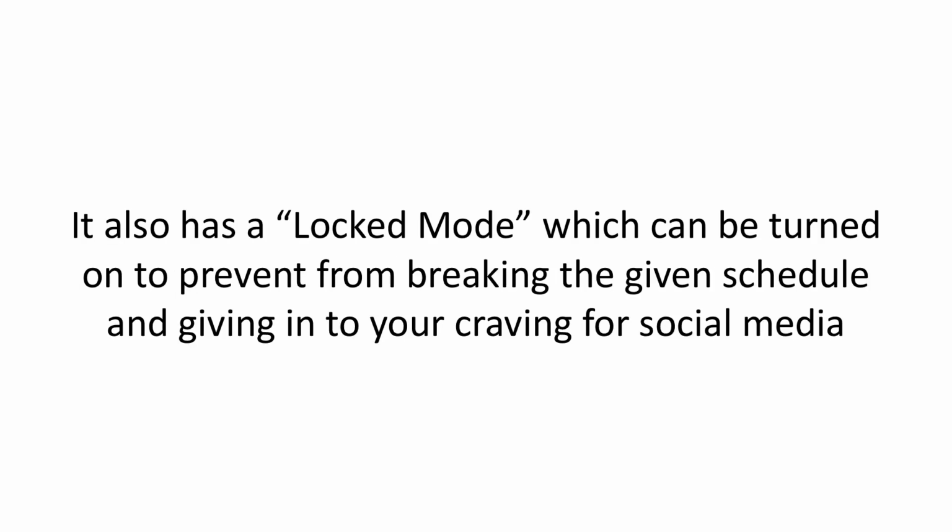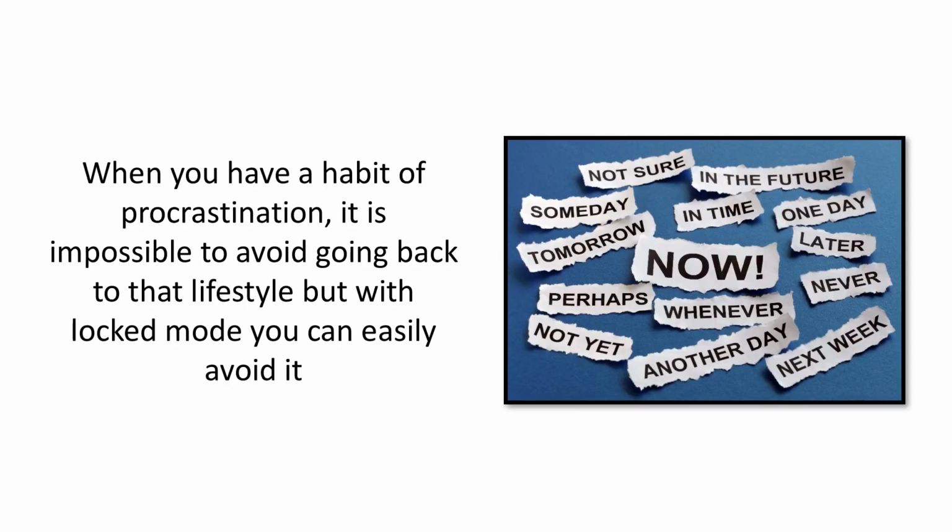It also has a locked mode, which can be turned on to prevent you from breaking the schedule and giving in to your cravings for social media. When you have a habit of procrastination, it's impossible to avoid going back to that lifestyle, but with locked mode, you can easily avoid it.